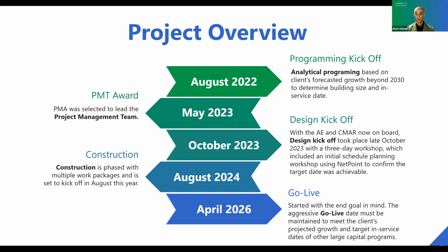With all this information, the team was able to develop a high-level schedule and budget for reviewing with the client's leadership for the approval to move forward. And that actually got us to our go-live dates.